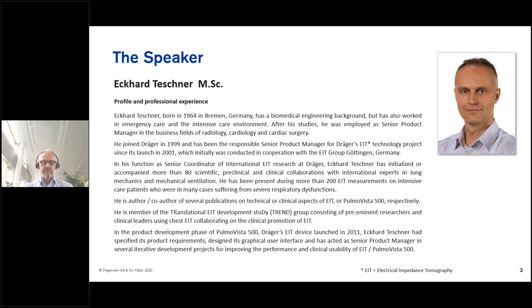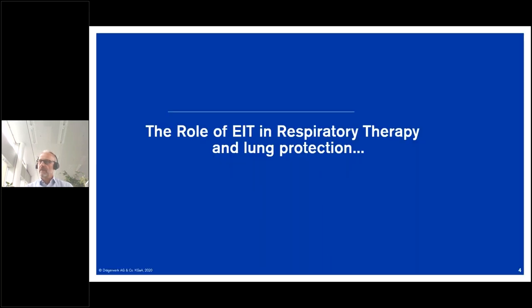Because I'm involved in so many studies, I also got access to very many clinical data from studies. That is exactly the material that I will use today to give you a more illustrative introduction to how these images created by EIT, how image-guided lung protection, can be quite easily applied in clinical routine. So let's get started.